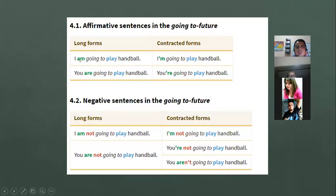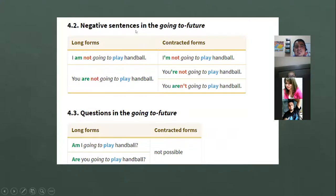Simplemente para ahorita en este nivel, el enfoque no es mucho si uso contracción o no. Tal vez más adelante. Pero sí sería bueno que sepan cómo hacer contracciones en forma escrita. Okay? Negative sentences. I'm not going to play handball. You're not going to play handball. Okay? ¿Preguntas? Questions? Entonces, todos pueden hacer positive sentences and negative sentences with going to. Okay? All right.